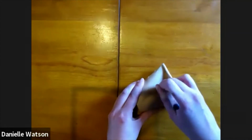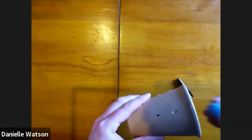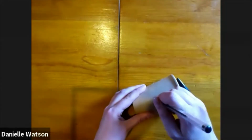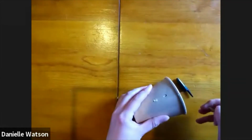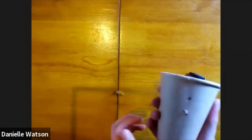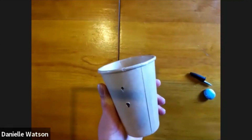You might need to be quite strong for this bit, and mind your fingers, and you see I've made a hole. I'm going to do the same thing again, put the Blu-Tack underneath where I'm going to make the hole, and then keeping your fingers out of the way, push down on the cup and make your hole. And then I'm going to do the same on the other side. So now my cup has got two holes on that side and two holes on the other. We're now going to repeat that for each of our six cups.